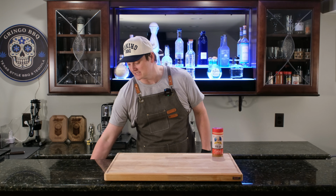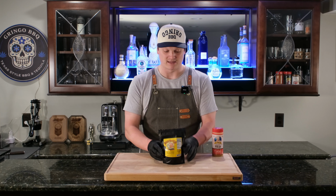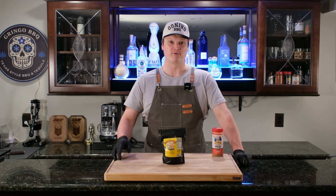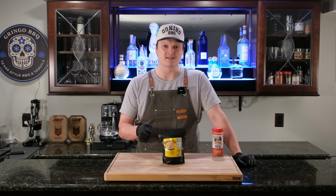So this is number 4, Honey Hog. Honey Hog from Meat Church. Now, guys, let me make this clear. This is my wife's favorite seasoning. People that have gotten into barbecue that are some of my close friends, when they go to buy seasoning, this is their favorite seasoning. Most of my friends, Honey Hog is their favorite seasoning.